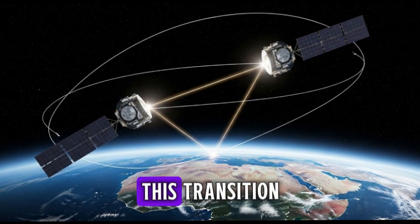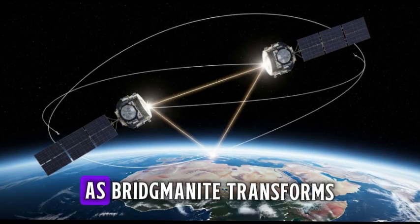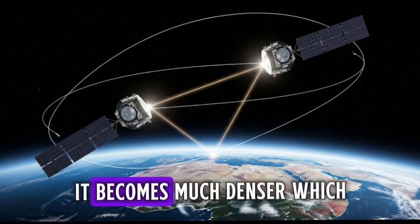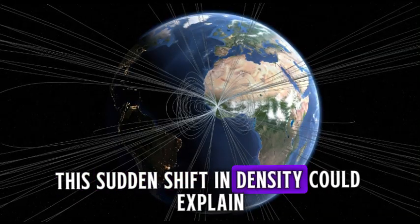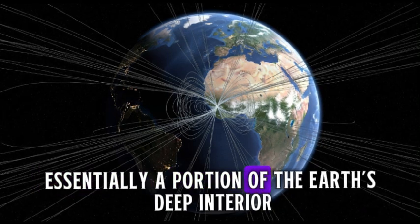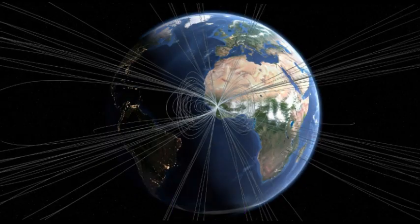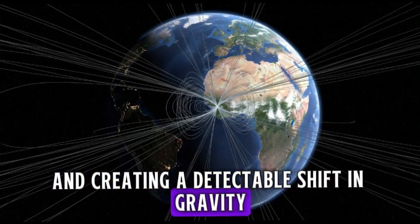This transition involves a dramatic change in the mineral's density. As bridgmanite transforms from one crystalline structure to another, it becomes much denser, which in turn affects the gravitational pull in the surrounding area. This sudden shift in density could explain the significant gravity anomaly detected by the GRACE satellites. Essentially, a portion of the Earth's deep interior underwent a rapid and dramatic change, altering its mass distribution and creating a detectable shift in gravity at the surface.